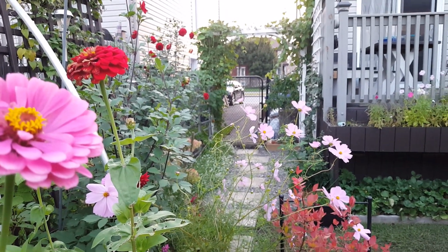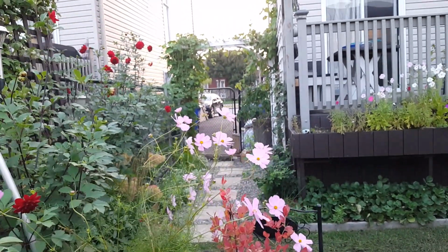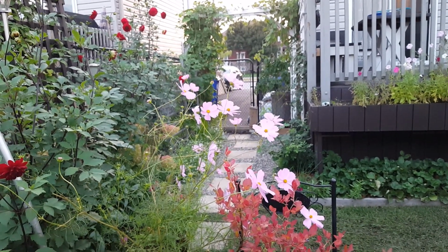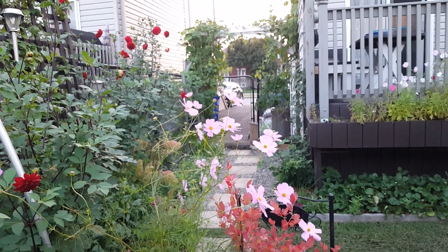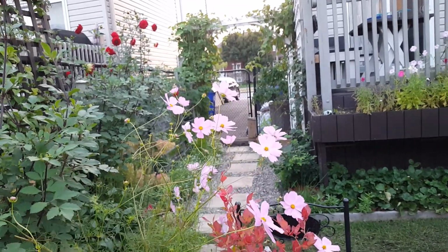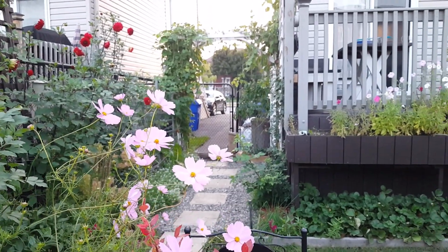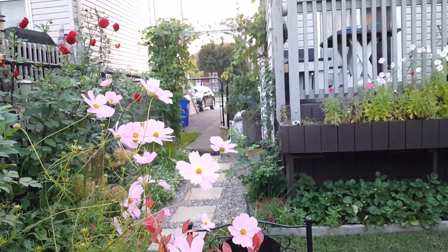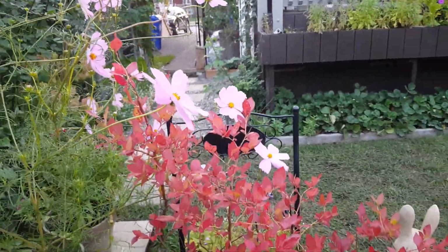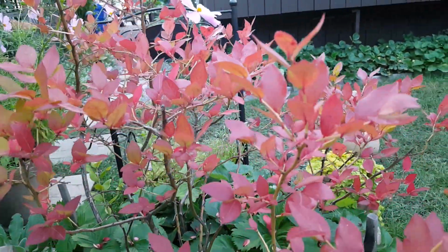I really like the arbor there on the gate. And by the way, I planted a honeysuckle in there, and the honeysuckle will replace the scarlet runner beans. I would let it mature first, but maybe next year I still have to plant scarlet runner beans because I'm not sure how fast the honeysuckle will grow. Love the color of the fall.